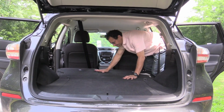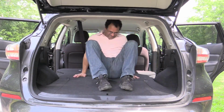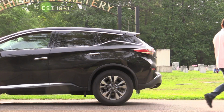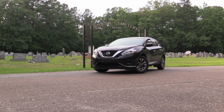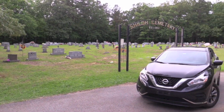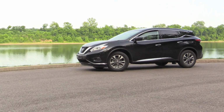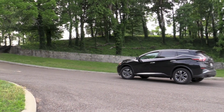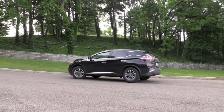Now, I've really enjoyed my time in the 2016 Nissan Murano. Not sure that it delivered the wow of the first gen model, but I'll tell you what, it definitely has the power to compete strong in the important midsize CUV segment. So there you have it, another honest auto review from an average guy. If you're in the market for a midsize CUV that has power, style, that's comfortable, and will stand out in the crowd, you definitely have to put the new Nissan Murano on your test drive list.